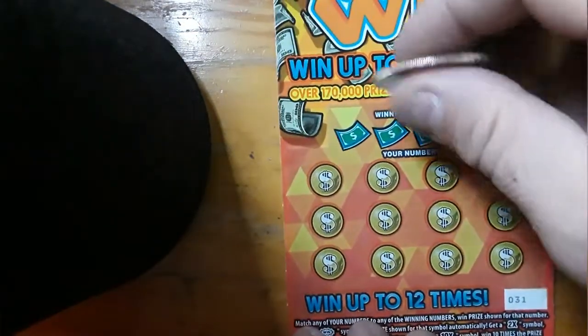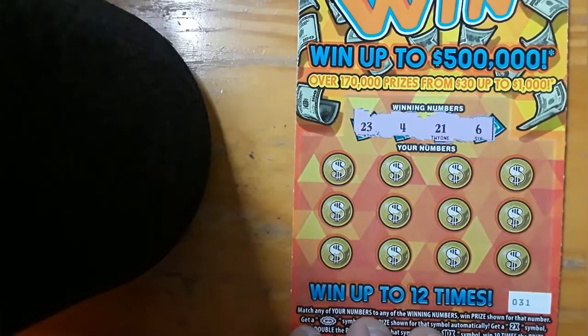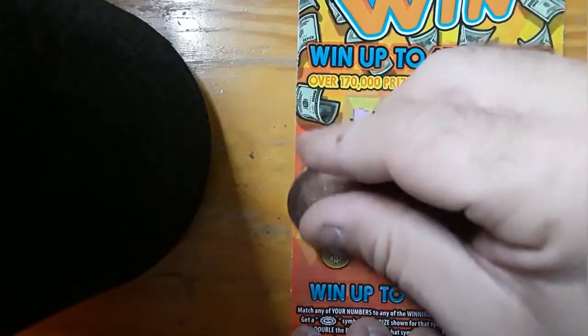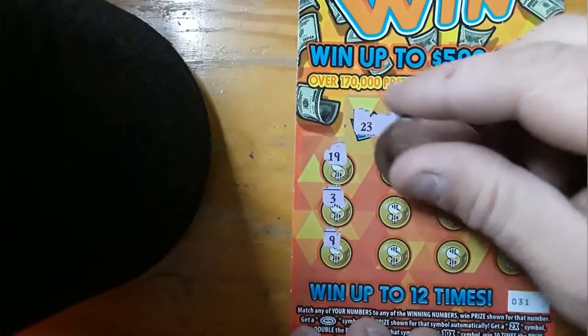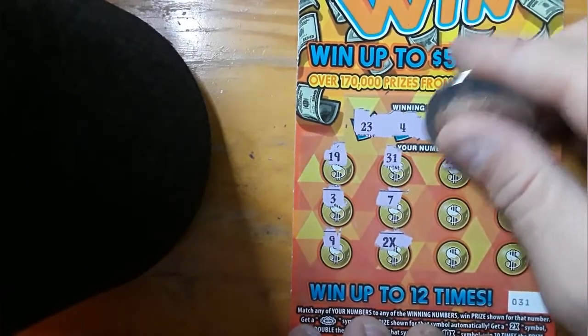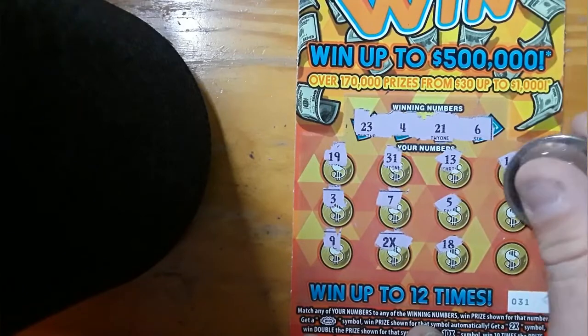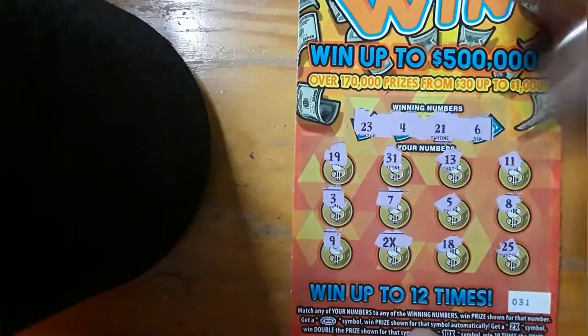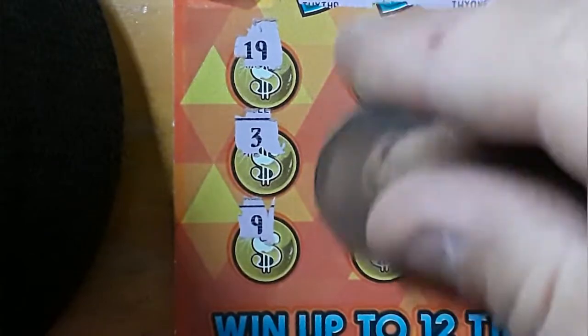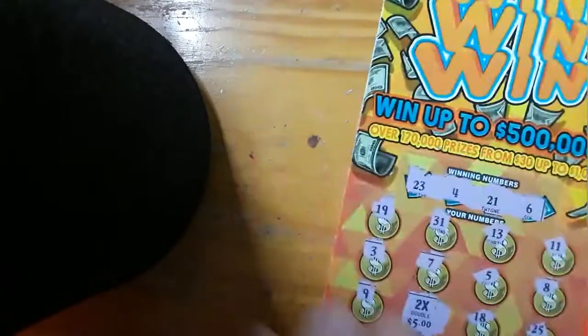Ticket 31. Looking for a 23, 4, blackjack, and a 6. 19, 3, a 9, 31, don't have my 7. Ooh, we got a 2x baby, 2x, hopefully it's something nice. 13, 5, we don't have it, no 18, no 11, no 8, and no 25. So just that 2x. Let's see what we got. Come on, big zeros. Small zeros. 2 times 5. But hey, we'll take it. We're on the board this session with 10.